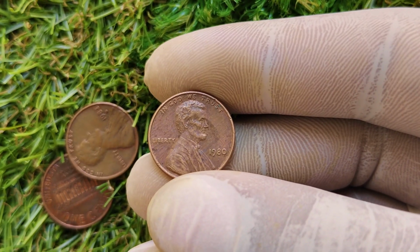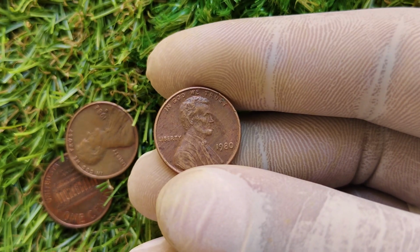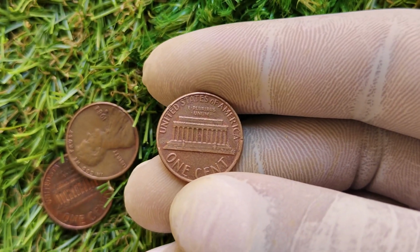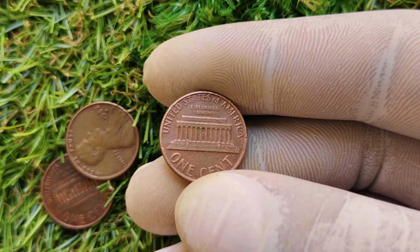Rare varieties and error coins. While most 1980 pennies are only worth face value, there are rare varieties that can fetch thousands of dollars. Let's go over a few key factors that could make your 1980 Lincoln penny extremely valuable.